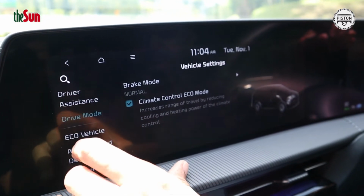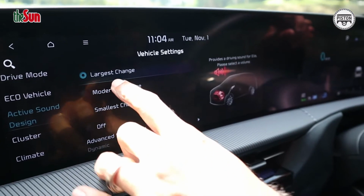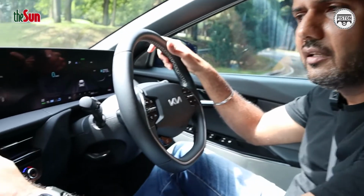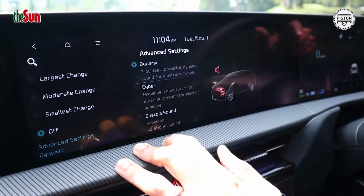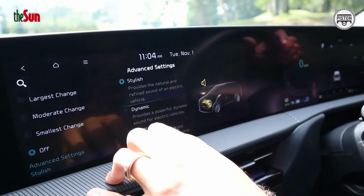And then you also get things like active sound design. And this actually just makes the car sound even more aggressive. Actually, not really. It's just louder in here than it is usually, like smallest change. If you put it off, it's just very, very quiet. And these are the different types of sounds that you have. Let's try stylish later.